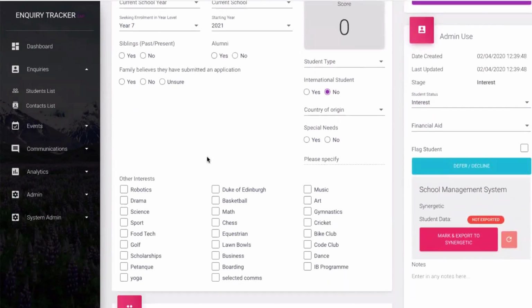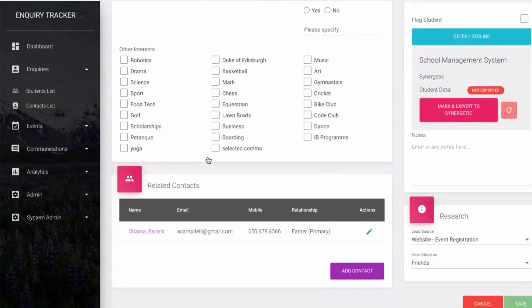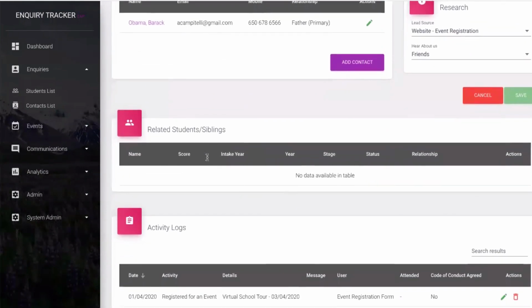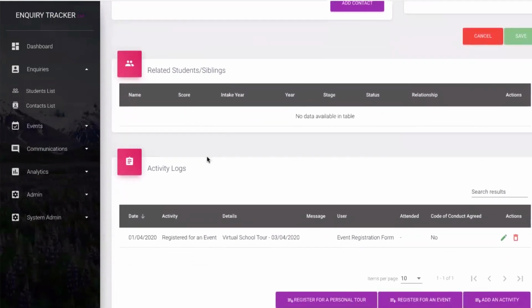If we scroll further down the page and go to the activity log, you can see that the dad is Barack. And we can easily see in the activity log that he, on the 1st of April of 2020, registered for a virtual tour. And remember, this tour actually hasn't happened yet. But if it did, it would say he came to it. And I could say, how can I help you?